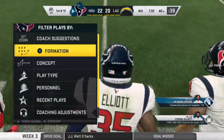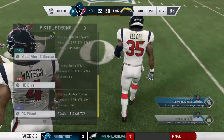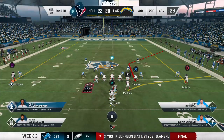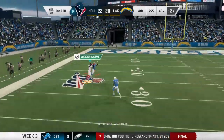And let's gaze our attention on Ezekiel Elliott. He is knocking on the door for 100 yards in this ball game. And it's so important. It doesn't seem like it's that big of a deal. Just short of it, a little bit over. A little bit over feels better to everyone. Offensive line, running back, team totals.